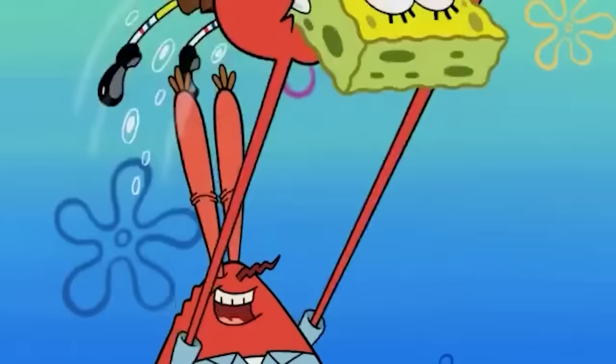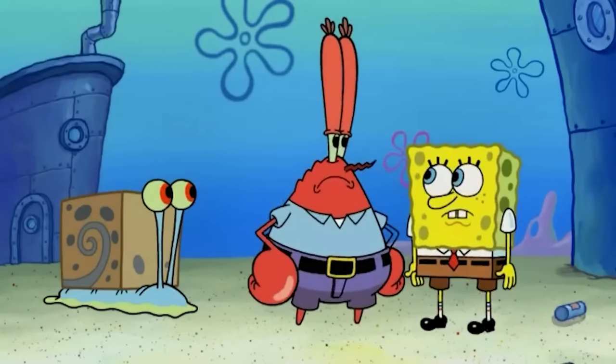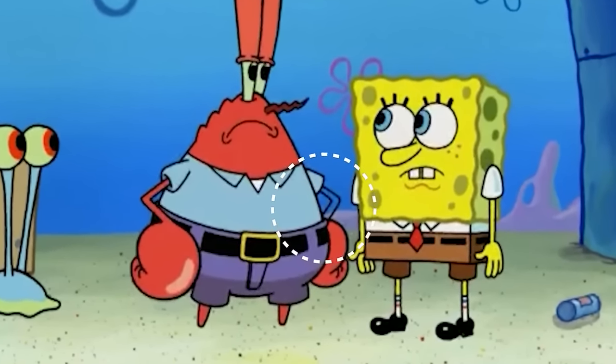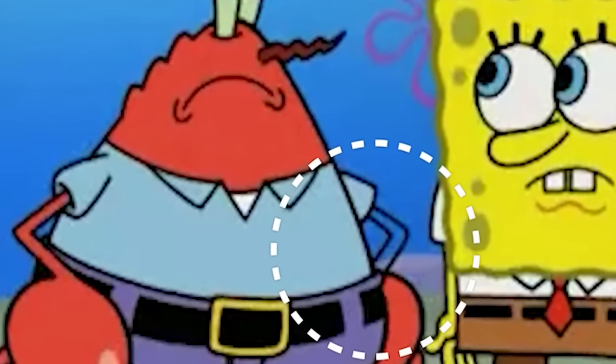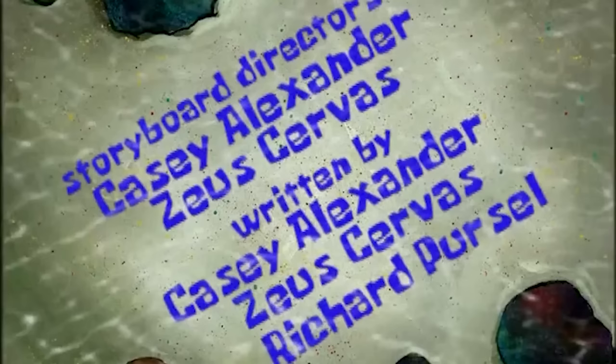So it happens really fast. But when Mr. Krabs says, oh, I see, one of his red arms is just not colored in. Like, the animators just decided not to fill in his arm with color. And again, it looks really bad, a bad animation mistake. We've got another one, but this one isn't as bad.